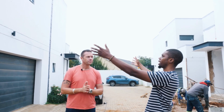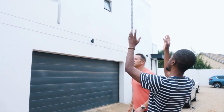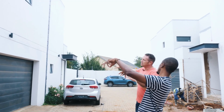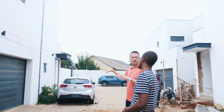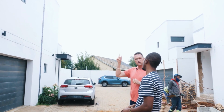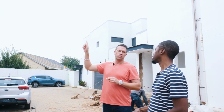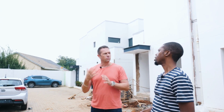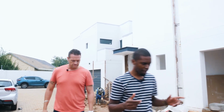So behind you here, this is the unit. It starts from here, double garage. And on top there, what do you have? So downstairs is lounge, dining room, kitchen, scullery, and the double garage. Upstairs is 3 bedrooms, 2 bathrooms. Sorry, there's a guest loo as well downstairs. 3 bedrooms, 2 bathrooms, plus a small study area and a double volume. Okay. Double volume area. So for that reason, let's jump in here.